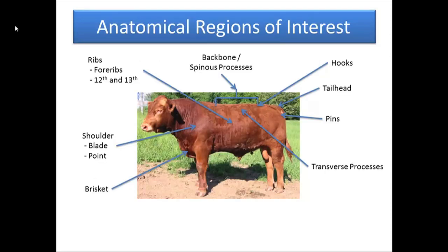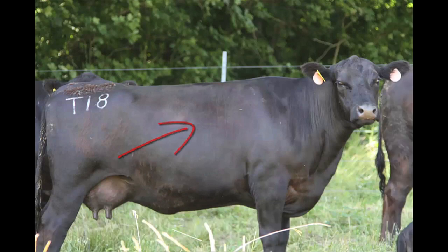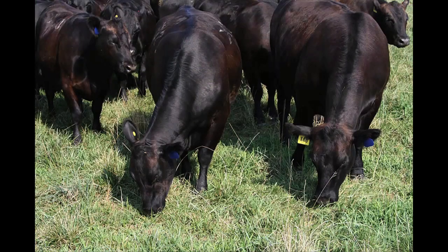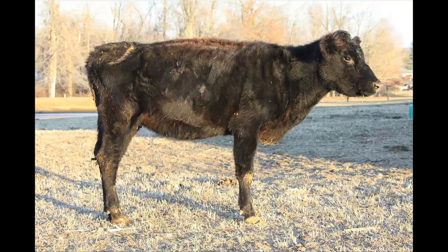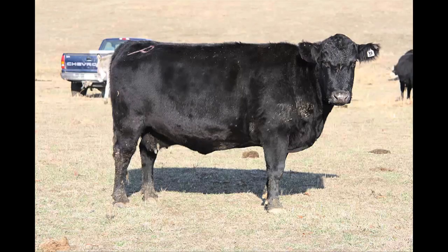When assessing the condition of an animal, there are several areas that we focus on. These areas include the ribs, the hooks and the pins of the hips, the tail head, the shoulder blade, the vertebrae, and the brisket. For the purpose of this session, we will focus on cows that are either too thin, adequate and conditioned, or overconditioned.